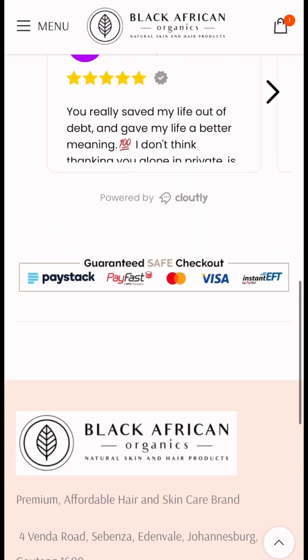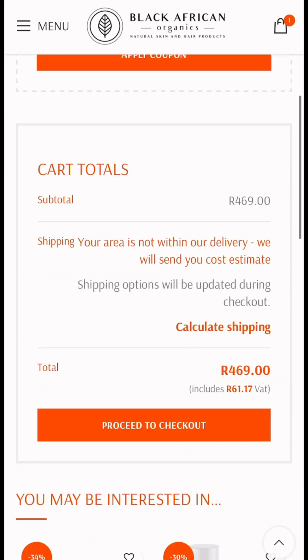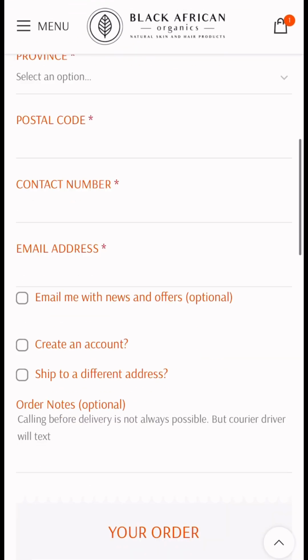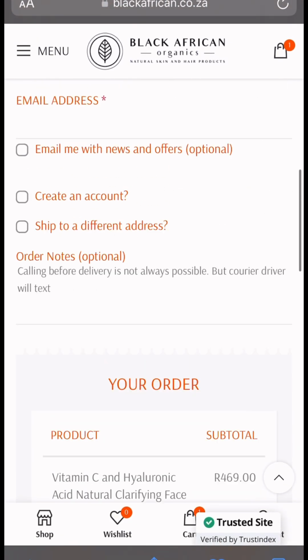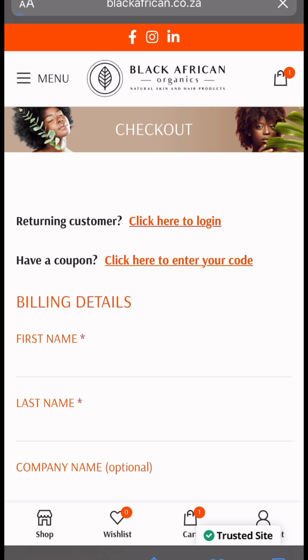And then you add your card. Where is the card area now? Okay, you proceed to checkout. And then you put your details here. You put your card details here, and then you place your order. The order takes about 3 to 7 days. Yes, because I ordered mine last week, and then they arrived yesterday.